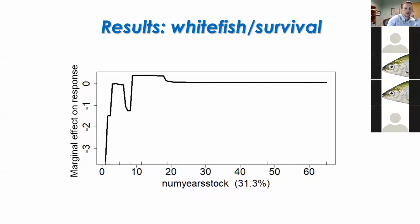So on the y-axis, we have the marginal effect of the predictor variable on the response, here survival. And on the x-axis, we see the predictor variable, which in this case is number of years stocked. So we see a strong negative impact when stocking for less than 5 years. Note the scale goes down to negative.